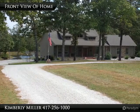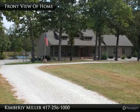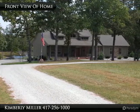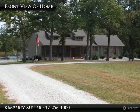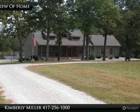Location, location, location. This fabulous custom home has an amazing setting and is close to town. It has its own 1+ acre lake stocked with fish and features a beautiful electric fountain. This one-of-a-kind property is priced to sell at only $549,900.